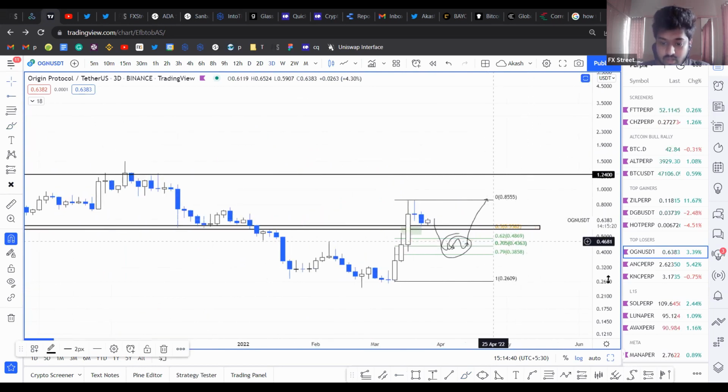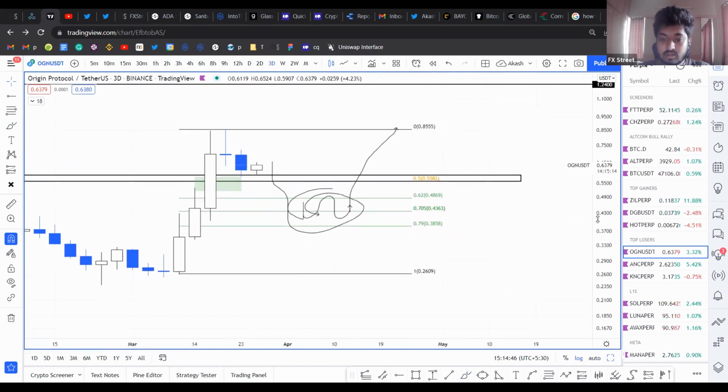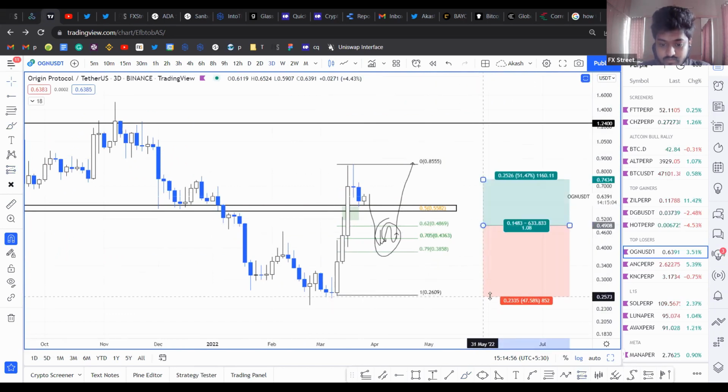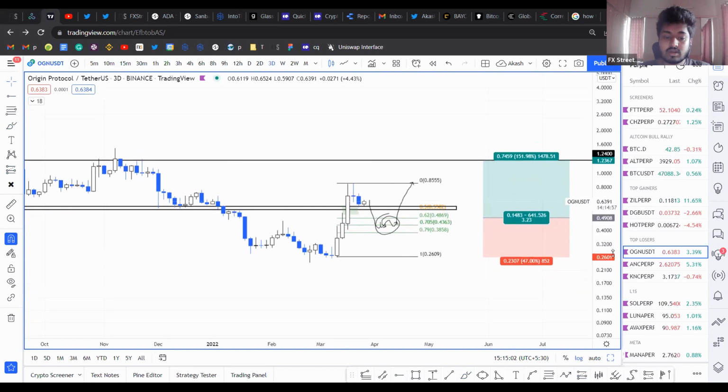So assuming from a conservative standpoint, a retracement to the 0.62 retracement level here at 0.48 will give you a 154% upswing for Origin. So from a trade perspective, this is a 3.2 R trade.